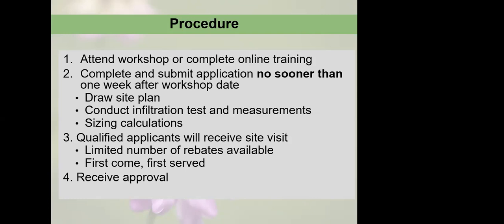And so we ask for about a week. If that sounds reasonable, then that's great. Then you can submit your application, which would include drawing a site plan, conducting an infiltration test, and taking some measurements. We'll go through that as well. And then coming up with some calculations for sizing of the rain garden. Once we receive your application, we'll give you a call and follow up, and then we'll schedule a site visit. There are a limited number of rebates available. Typically, competition is not a really big issue, but they are first come, first served. So it's great to get yours in sooner than later, I suppose. But we definitely get applications coming in throughout the season.